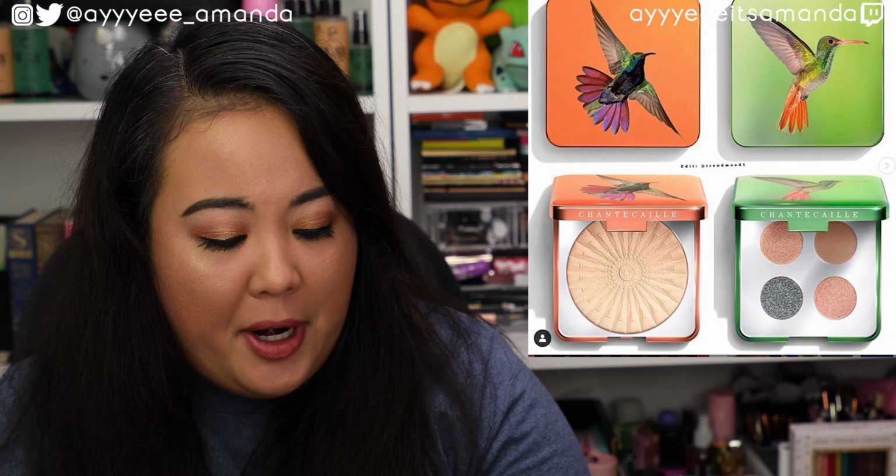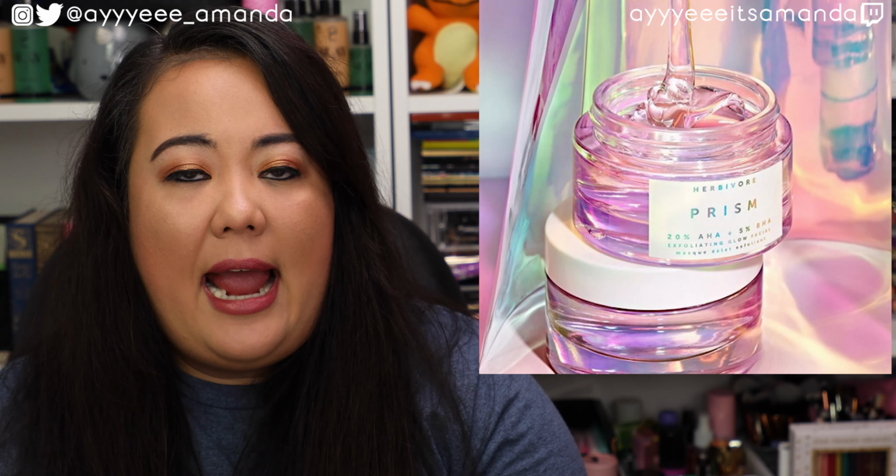This is a product I'm very intrigued about. It's by Herbivore Botanicals. I haven't tried anything from this brand before, but it's called the Prism. It's a 20% AHA and 5% BHA Exfoliating Glow Facial. These are some products that have been on the rise for me because I've had really bad cystic acne and texture and everything recently.